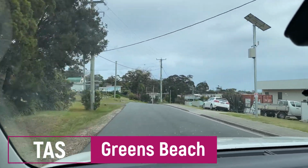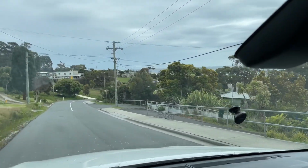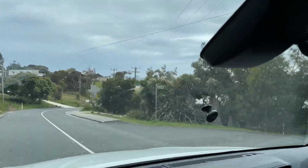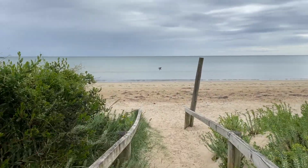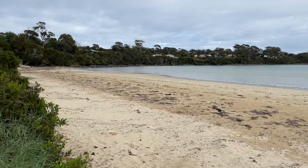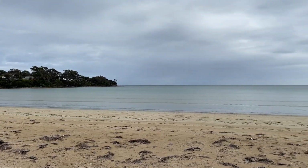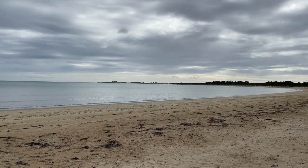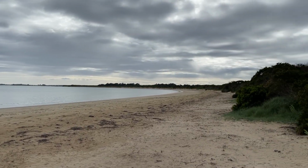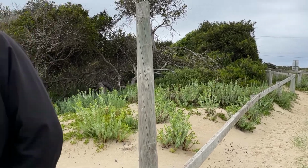This is Greens Beach that we're checking out now. It looks a bit like Penguin, actually. There's a low head. Yeah, it's a slow head. Slow head over there. Go up through this path where I just started to the tourist park's just across the road. Entrance to the Tuma.